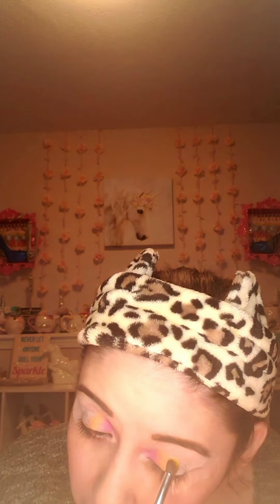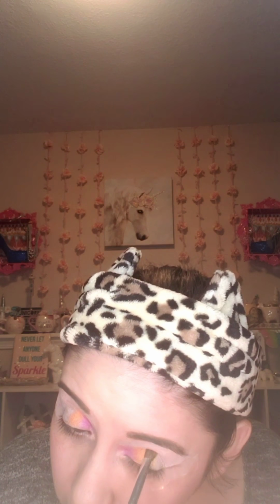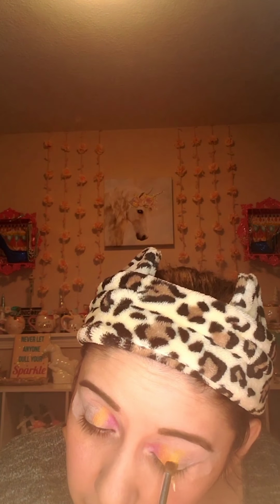Now I'm going to go into the yellow. I'm going to touch into the Calavera, and then I'm going to touch into the Gold Mind next. I really love how vibrant that Calavera is, but to make it not as super bright, that's when I like to pick up the Gold Mind. Well, actually it just sparkles, so.